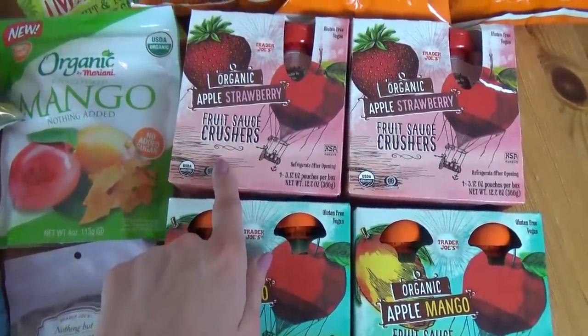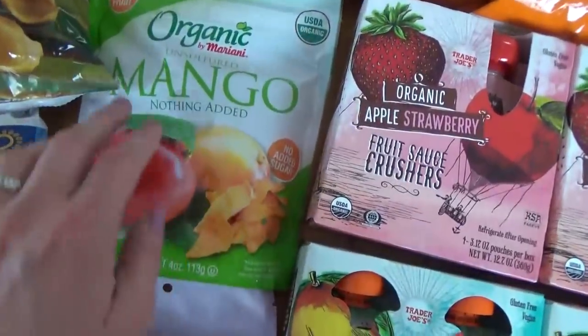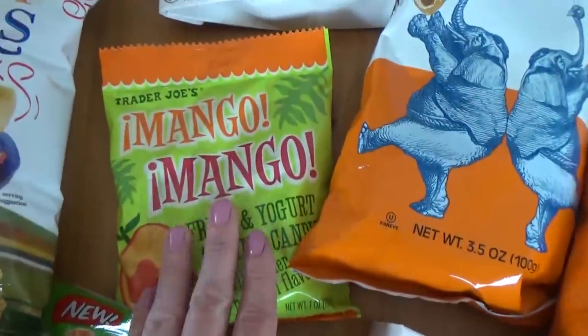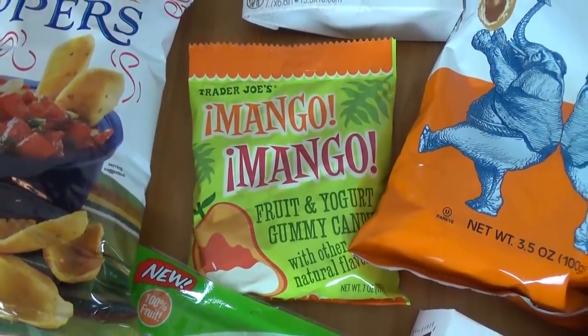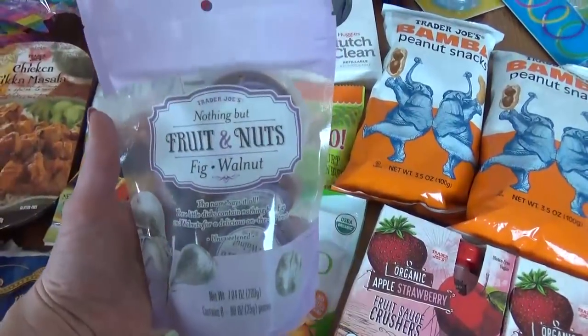This one is in the apple strawberry flavor, and this one is the apple mango. Now, speaking of mangoes, I also got some dried mangoes. These are real mangoes with no added sugar. And then I got these mangoes, which are pretty much all sugar. These are the fruit and yogurt gummy candies. So, yes, definitely a tasty treat. Lots of mango products.